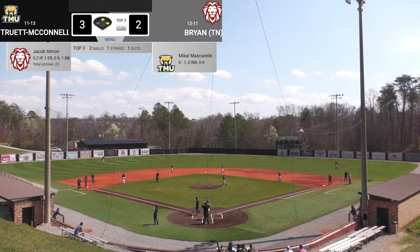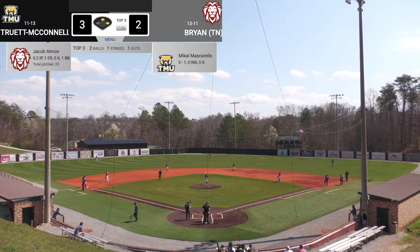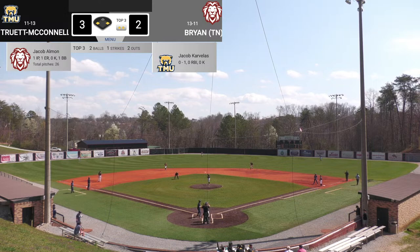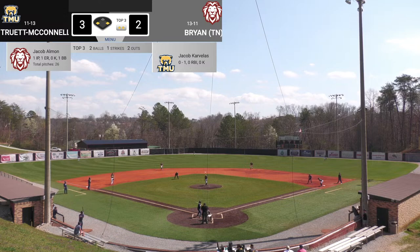Cahoon kind of rushed his throw with an off-balance throw, and the runner is going to be safe at first. Really can't consider that an error because you can't assume the double play. But that does allow the runner to move to third. So now here we are with runners at first and third with two outs in the third inning. The Bears are up 3-2. They were able to take the lead on a sacrifice fly.